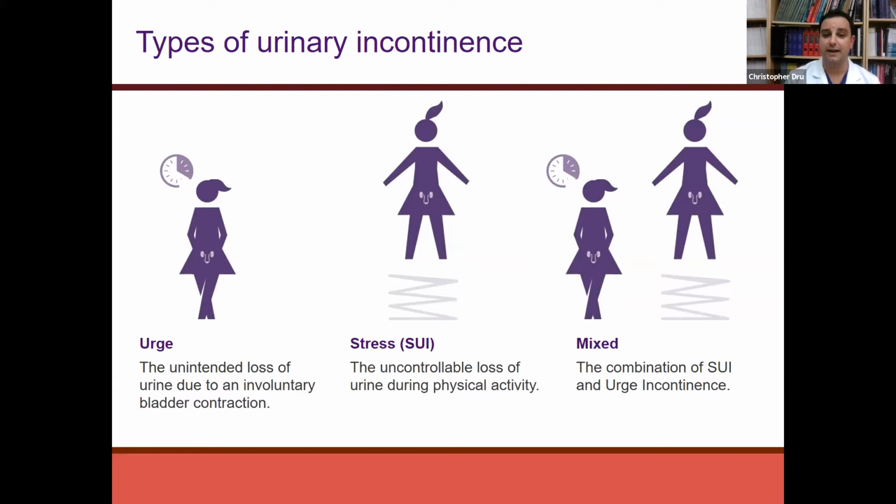Now that's in contrast to what's called stress incontinence. With stress incontinence, there is some form of stress to the abdomen or the lower belly that causes increased pressure, and then there's loss of urine. So this is the type of leakage where a woman will come into my practice and they'll say, when I'm doing Pilates or I'm jumping up and down or I cough or I laugh or I sneeze, I leak a little bit of urine. Is there a way to fix that? So that's what stress incontinence is.